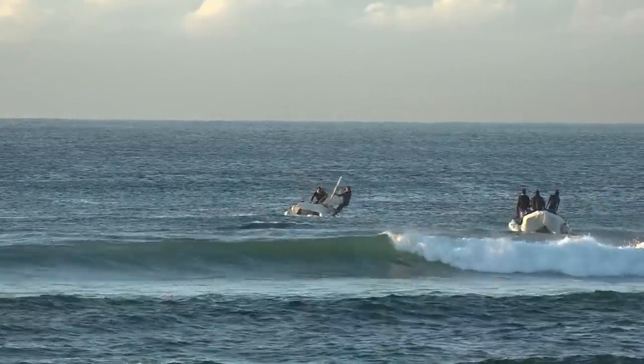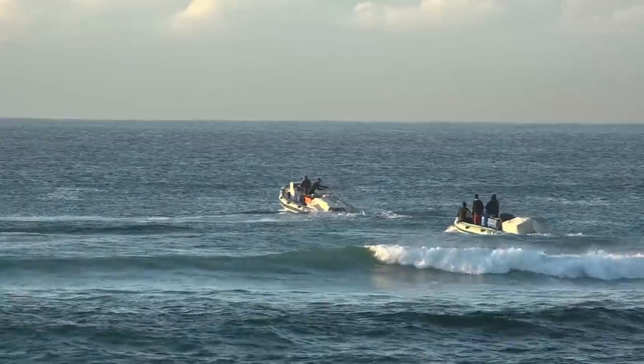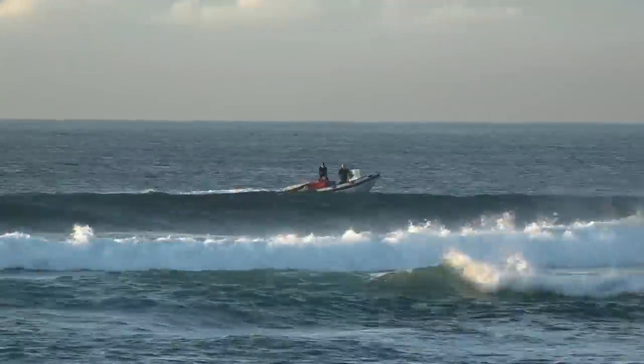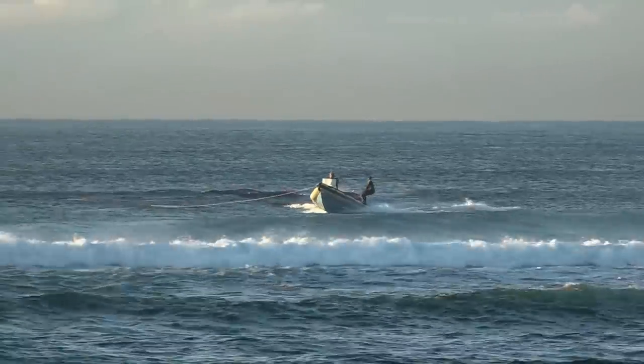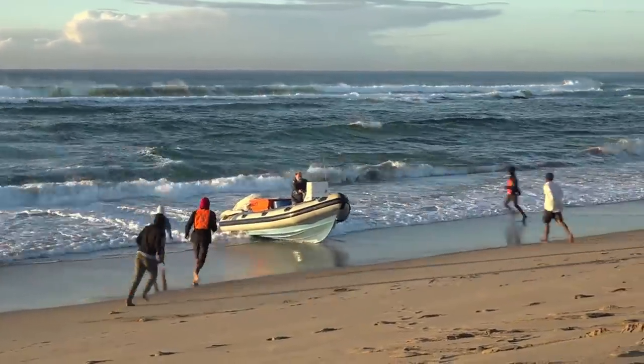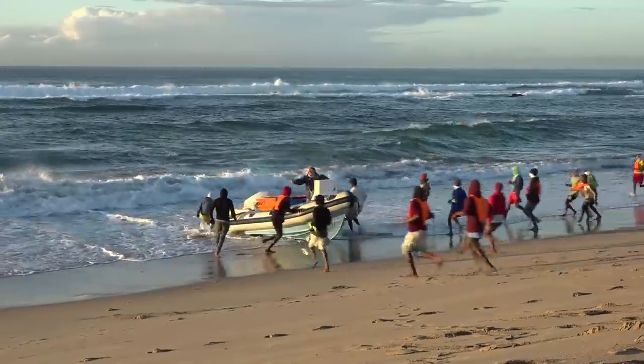The boat will run out and position himself, then one guy will jump off one end of the net with a big stick, obviously there's a rope attached, and the boat will circle around that shoal, and the other guy will jump off the other end of the net, and the boat will shoot back to the beach, and from there the guys on the beach will take the ropes and start pulling in the net.